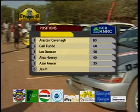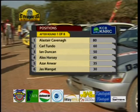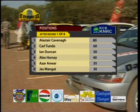The KCB Personal Loans Rally was the first of 8 rounds in the 2011 Championship Series, and for now, Alistair Kavanagh leads by 20 points from Carl Tundo, with Ian Duncan in third.